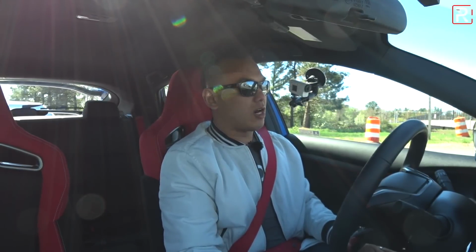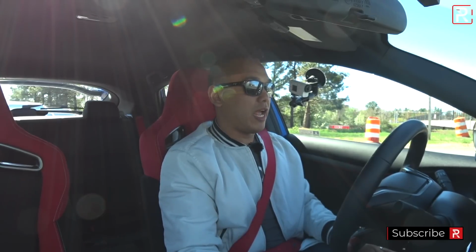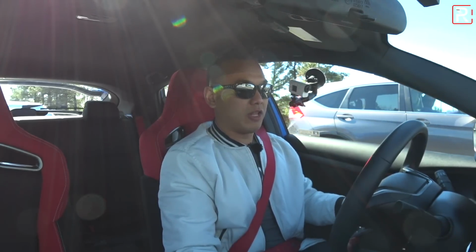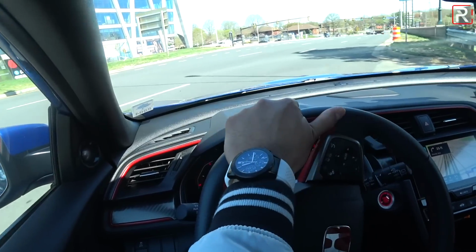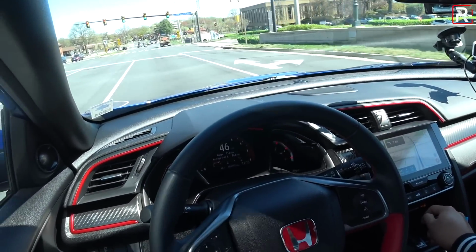But with a front wheel drive car, I want to test out the torque steer in the Type R, and then we'll compare it to the Veloster N. So I'm going to put it in first gear, and I'm basically going to floor it, and we're going to feel how much tugging this thing has at the wheel. Wheel hopping? Oh, Jesus. Okay.